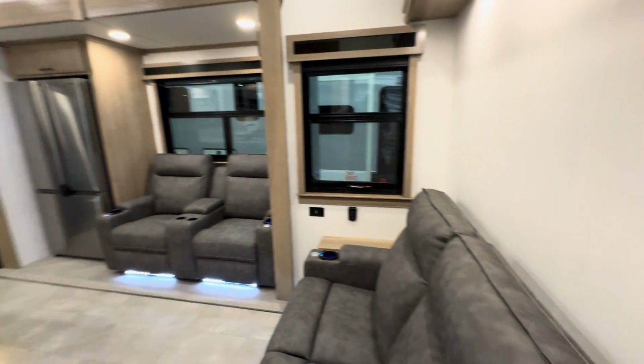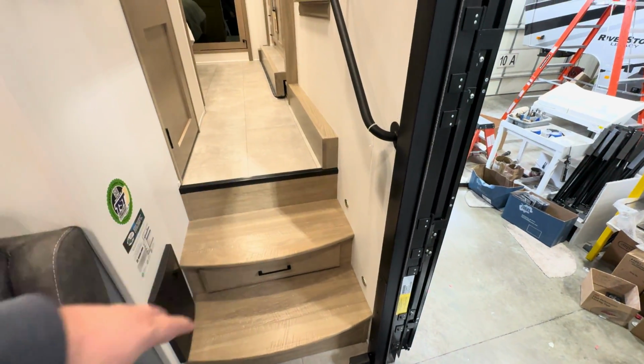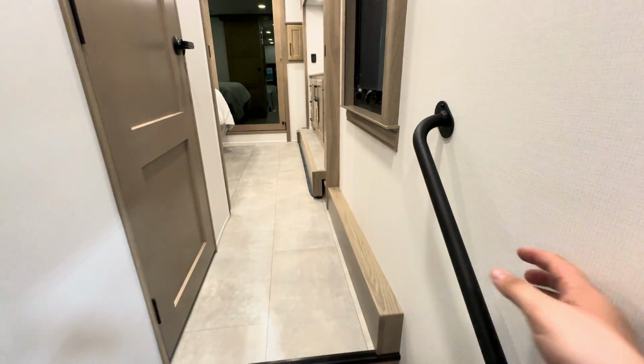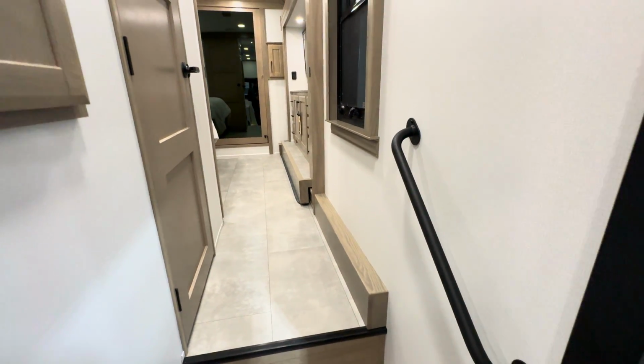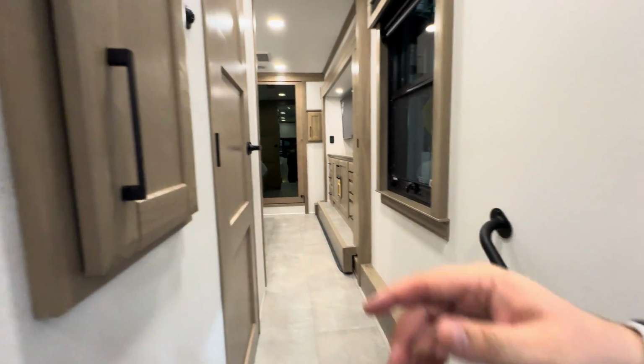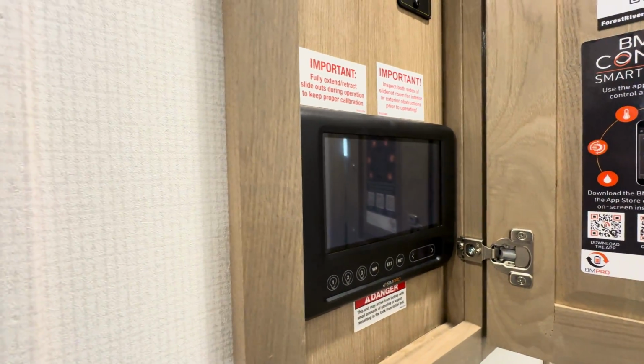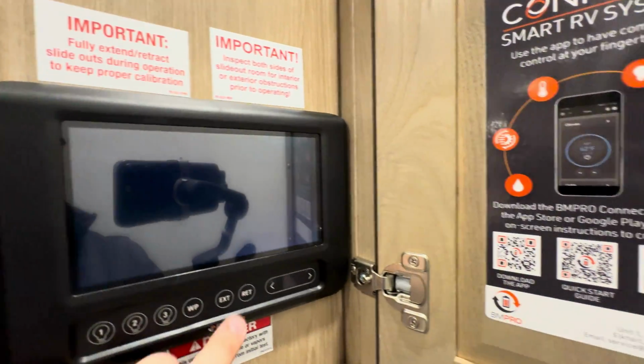All right, so right over here, you're going to get a little pull-out drawer. You also got some lights heading up into the hallway. You also get a safety handle. And again, this is a 3-inch sidewall, so one of the industry's thickest sidewalls, which is really nice compared to a lot of the luxury RVs, like a Redwood. It's going to be a little bit thicker there for you.